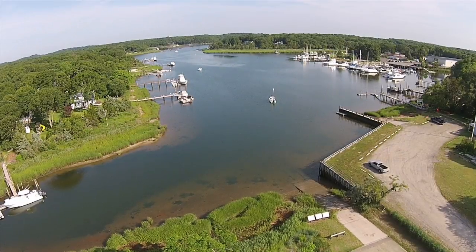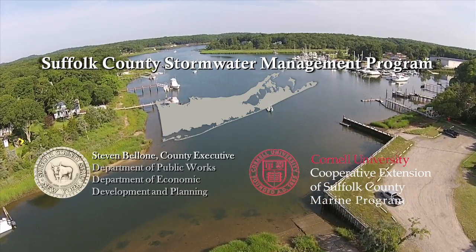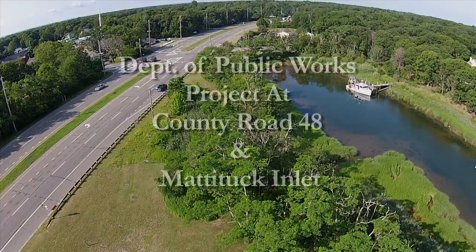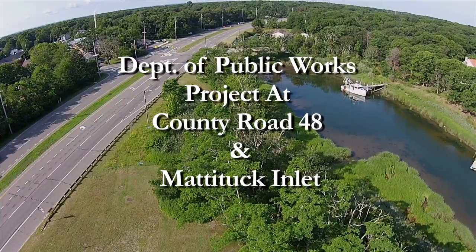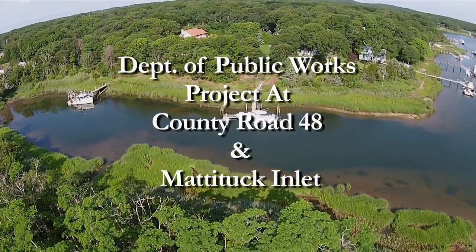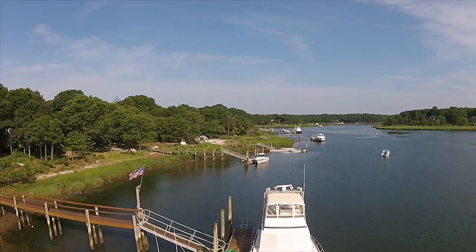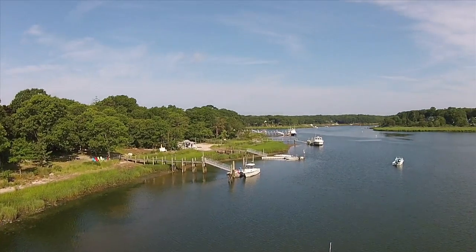As a part of the New York State Clean Water, Clean Air Bond Act, Phase 1E, Suffolk County's Department of Public Works received a grant to install what's known as a baysaver, or hydrodynamic separator, and a retention pond at the headwaters of Mattituck Creek. Suffolk County is concerned with stormwater and the effects it has on our local waterways. In an effort to remediate stormwater where Suffolk County roads intersect water bodies, DPW cites an example of a successful project at the Route 48 Mattituck Creek location.